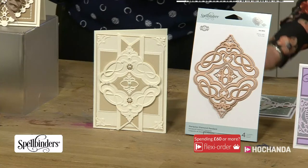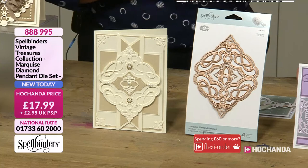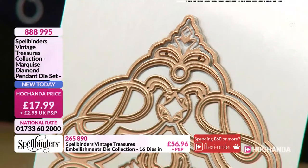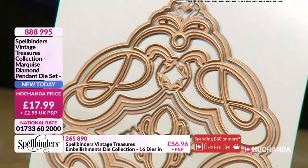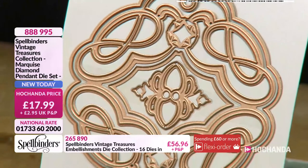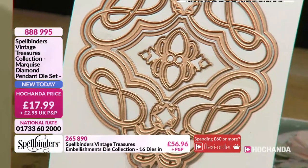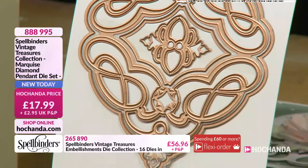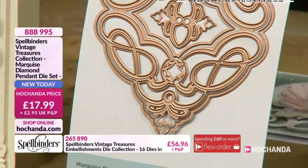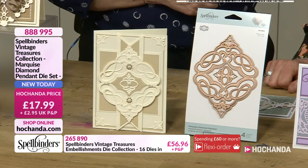Now, 20% of the stock of this one has gone already. Love this. Yes, this is Dave's favourite. I like the symmetry of it, I think. He felt it had a Celtic feel. That's a good point. Yes, definitely. And I like the fact that it interlocks. Previous label dies will interlock with this one brilliantly, but it does just look so elegant.